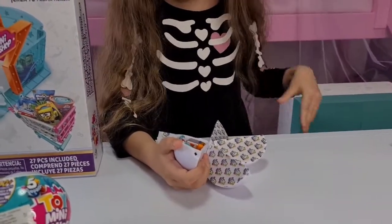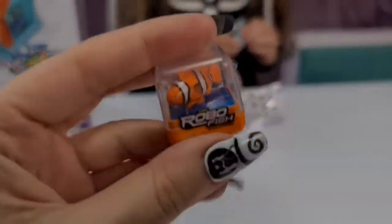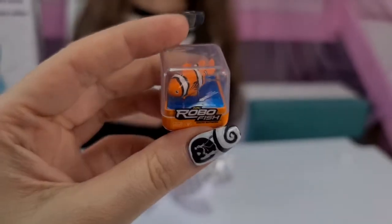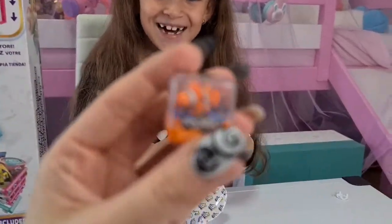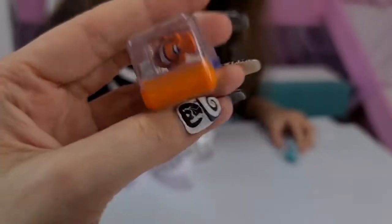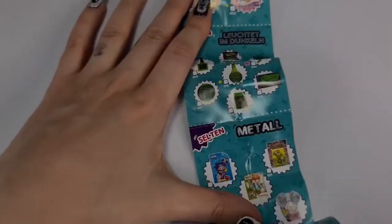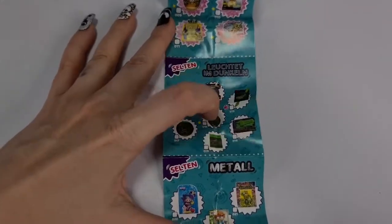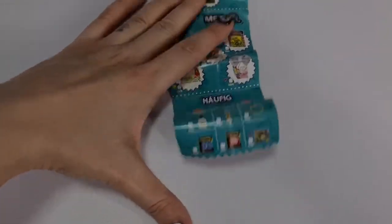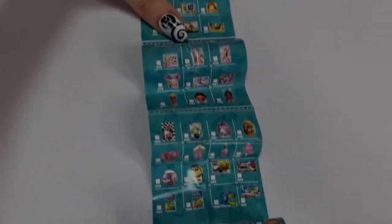Yes, first, the robot fish Mia. Yay! Tanya has another robot fish. She already unboxed one, but she absolutely loves this. So now you have two, Tanya. How cool is that? Oh my gosh, look at all the details. And the golden smashers. We have the golden smashers. Look, the toy mini brands actually glow in the dark. And we also got the potion that glows in the dark. We have lots of items to collect also, and here on the back it is so full of them, guys.